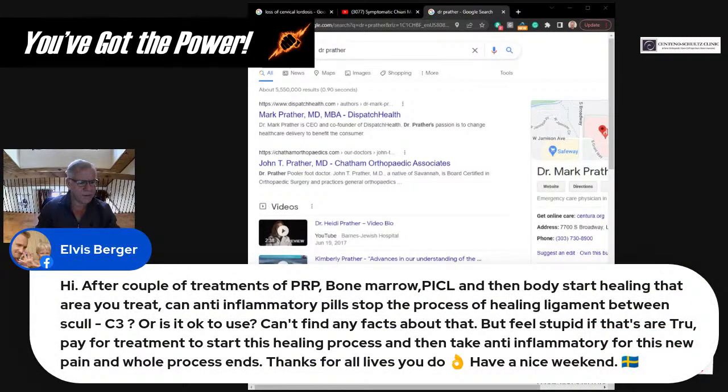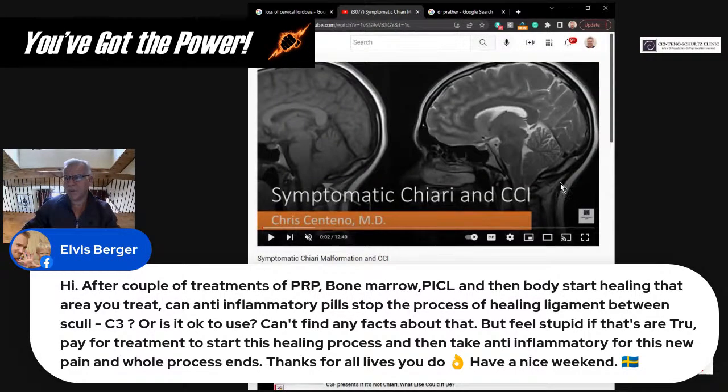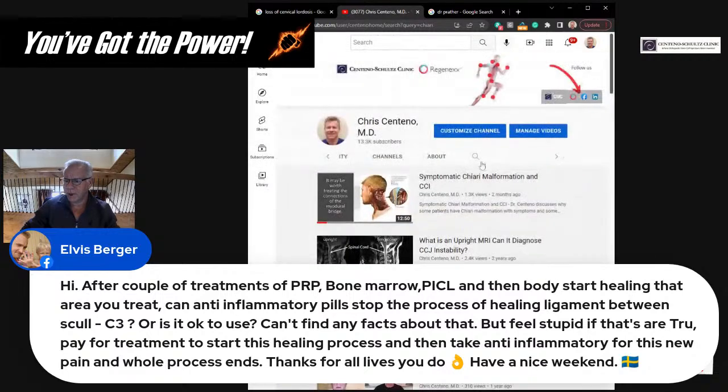Elvis, after a couple of treatments of PRP, bone marrow, PICL, and then body start healing that area you treat, can anti-inflammatory pills stop the process of healing ligament between skull and C3, or is it okay to use? Can't find any facts about that. Yeah, so Elvis, we're talking about that pro-inflammatory part of the first month that you really don't want to stop. So you don't want to take anti-inflammatories during that time. But if at month 2 or 3 you wanted to get back on anti-inflammatories, that's fine. It's probably not going to impact that kind of healing at that point. Whereas at the outset, it will, because you've got that initial inflammatory response. And going back to my YouTube channel, we can also search ligament healing.